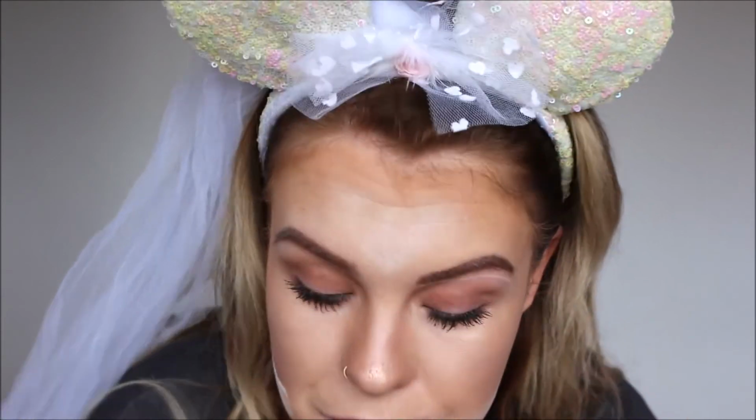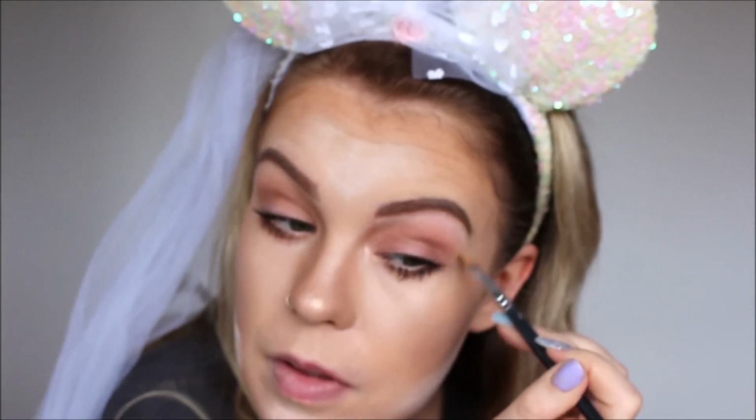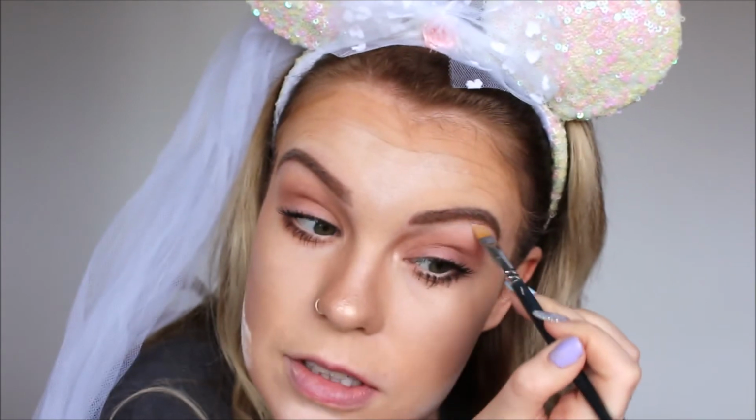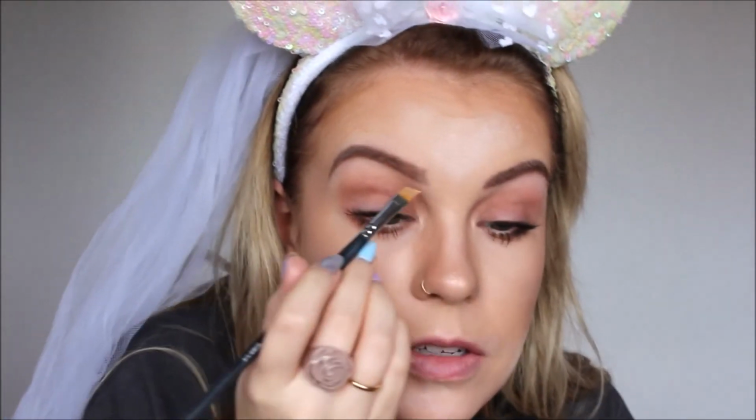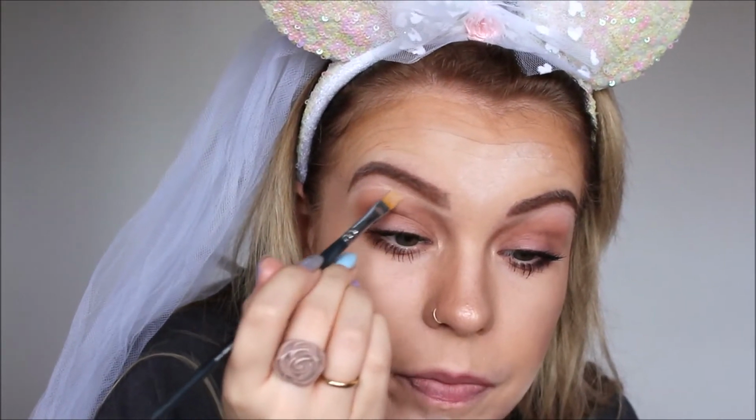Oh, I keep doing that, don't I? And then just seeing that I've got mascara on my eyelid, so brushed it off. But I've just drawn that underneath my eyebrow like so, and just blend that downwards, all underneath, and it just creates and accentuates that shape of your eyebrow, and it just looks really quite subtle, but it is quite effective.